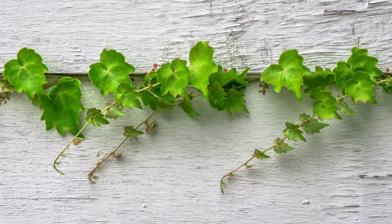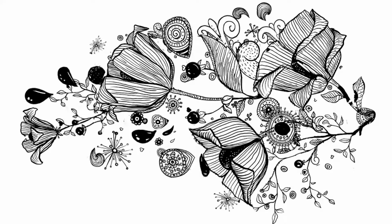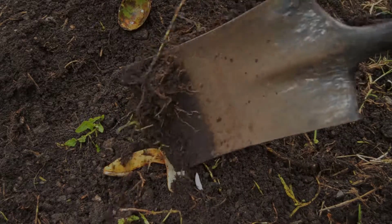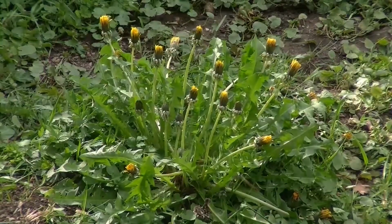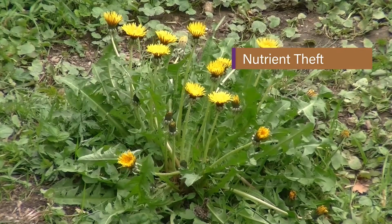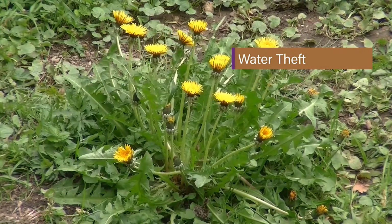Number 4. Fight invasions. Vines, grasses, poison ivy. These small invaders can take over your garden and landscape fast. You'll find that getting rid of these invaders in your soil can be hard. These fast-growing and aggressive plants take over the landscape and crowd out your plants by taking away the available nutrients, light, and water they need.